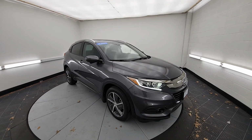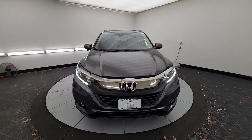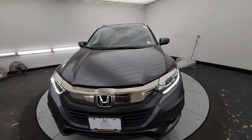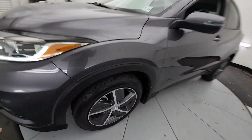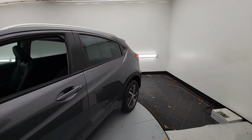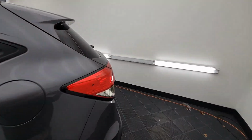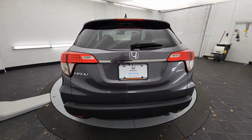Take a moment to check out the 2021 Honda HR-V. With less than 45,000 miles on the odometer, this vehicle provides excellent value. Check out this HR-V. It's the small SUV that packs clever cargo solutions, agile handling, advanced safety technology, and impressive fuel efficiency, all wrapped up in fresh, bold style.